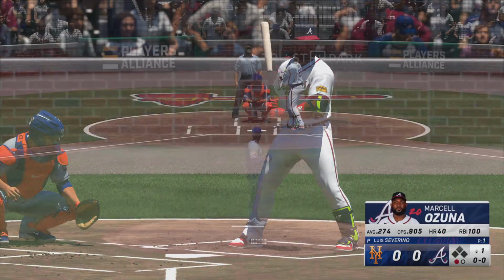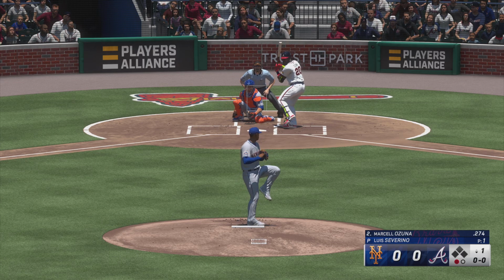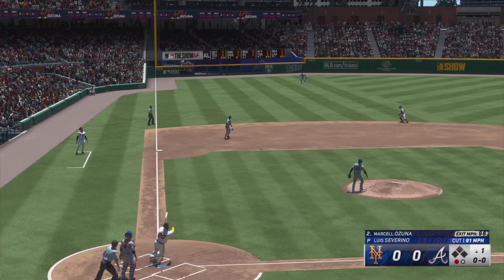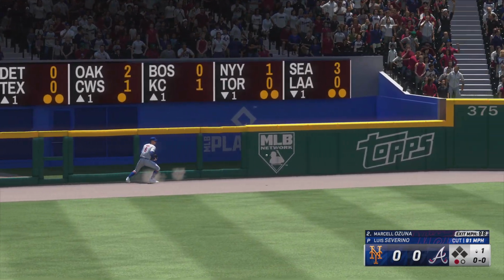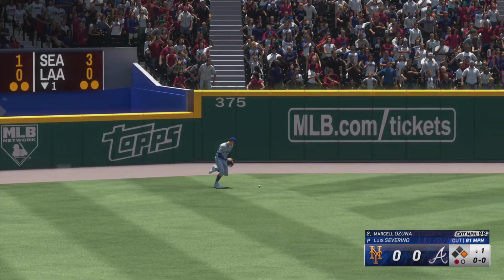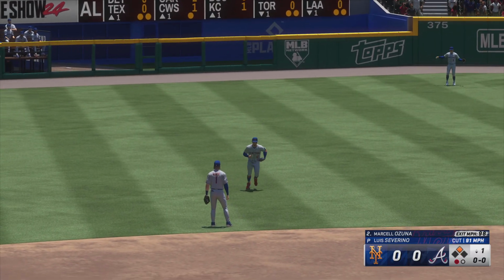Here's Marcell Ozuna. He's got the power, but great contact skills. One of the best contact hitters in the game. That one drilled to left field. Way back there. Hits the fence. Makes the turn and heads for second. And he starts his afternoon off right with a double.